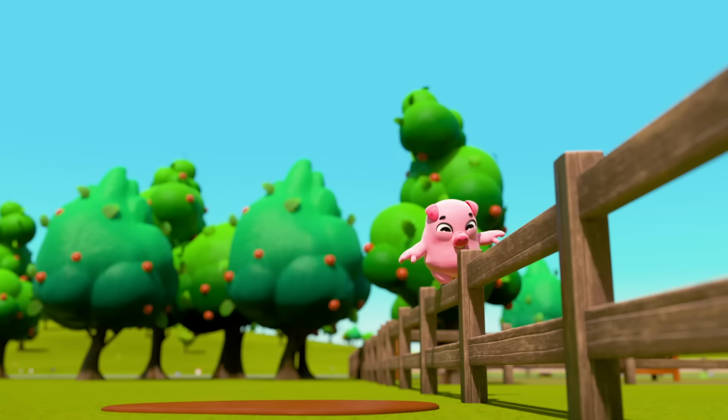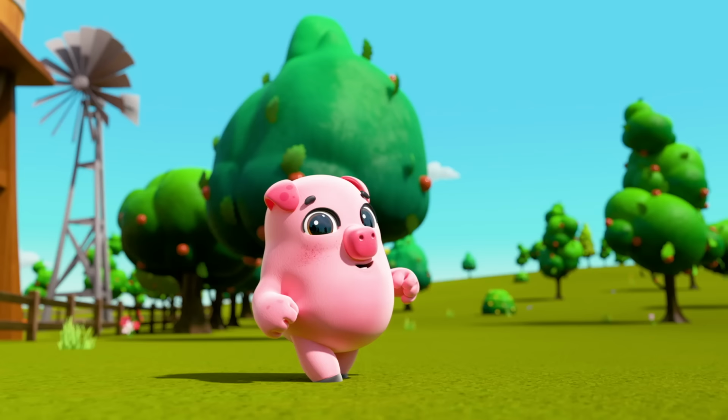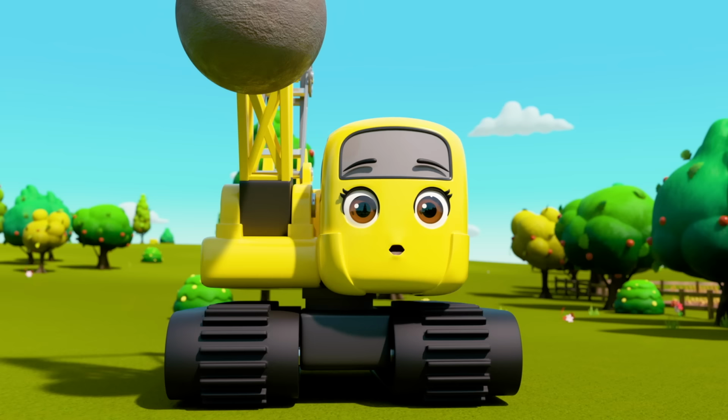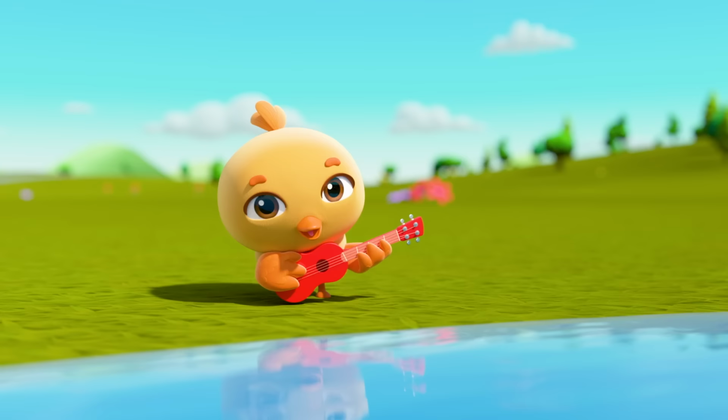Now Pablo's balancing on the fence. Ouch. Belly flop. Now he's off again. Whoa, spinning round so much has made Dazey dizzy. Oh no, now Dylan the duck is coming out. You've got to stop them, Dazey. Look out, Dazey. Ducks can swim, but you... Oh dear, those farm animals are really pesky.